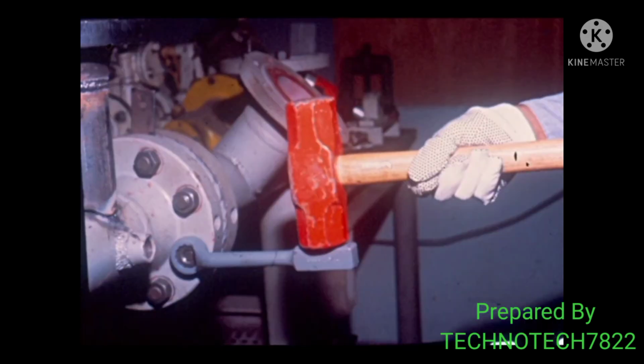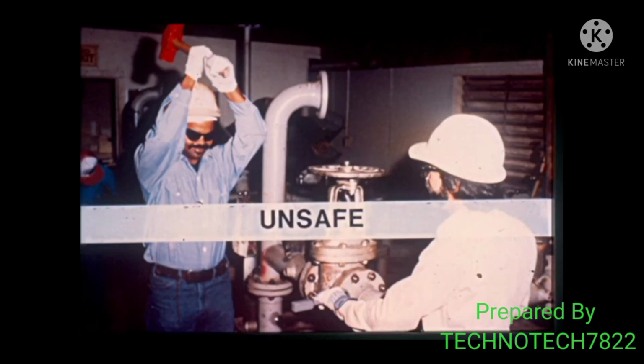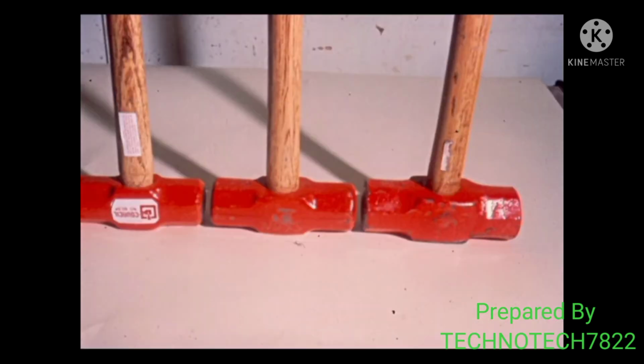The person using a maul should position his hands so the maul will strike the wrench full face on the strike face of the wrench. Remember, if the job requires raising the maul higher than your vision span, you should get a larger maul rather than swing the maul over your head.